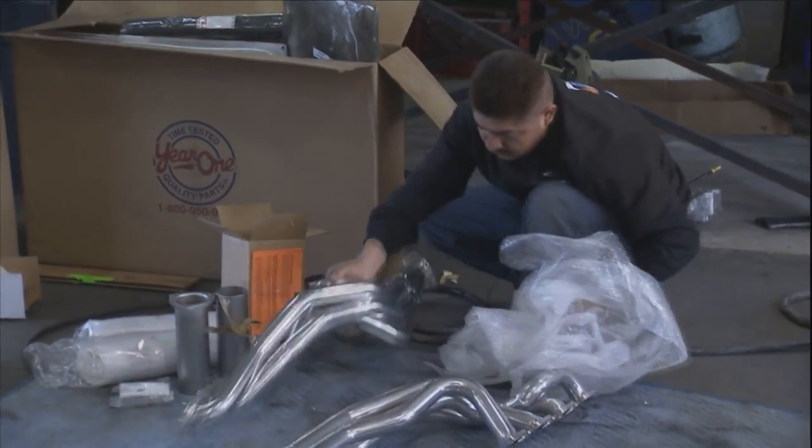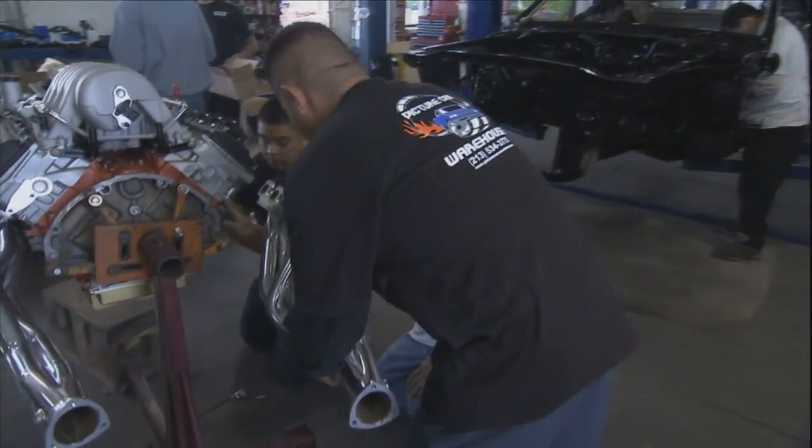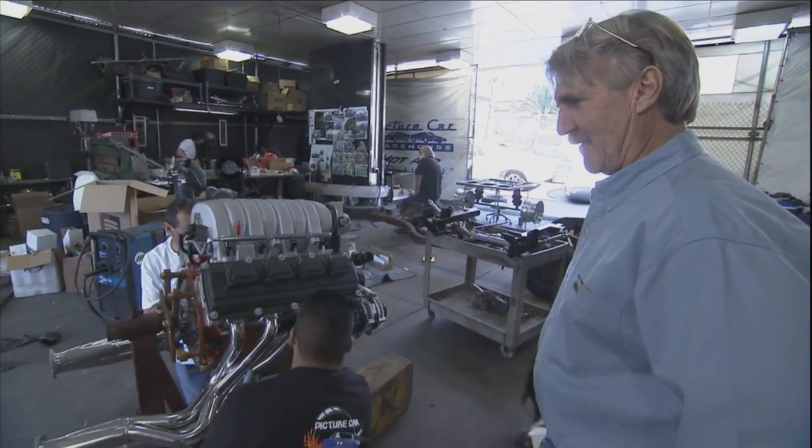Now the power comes together, a set of righteous headers on an amazing Hemi. This has everybody wanting to have a look, including Ted himself. TTI headers, they're fabulous.